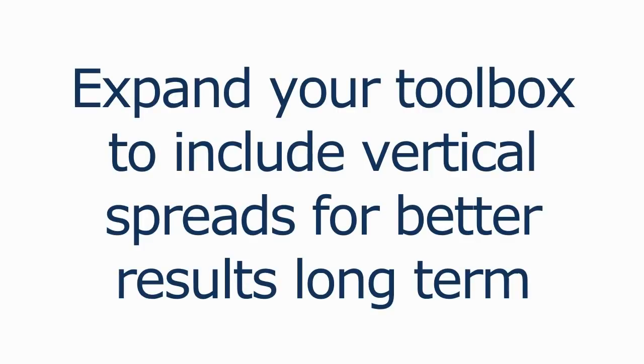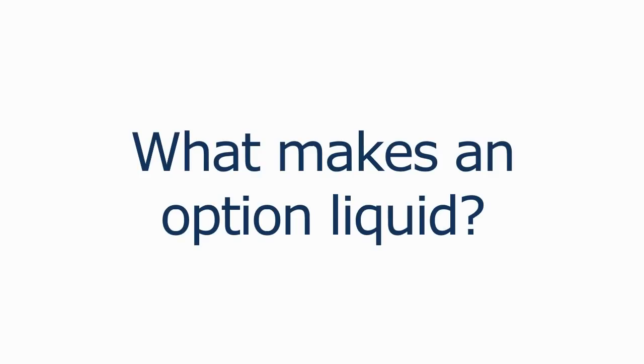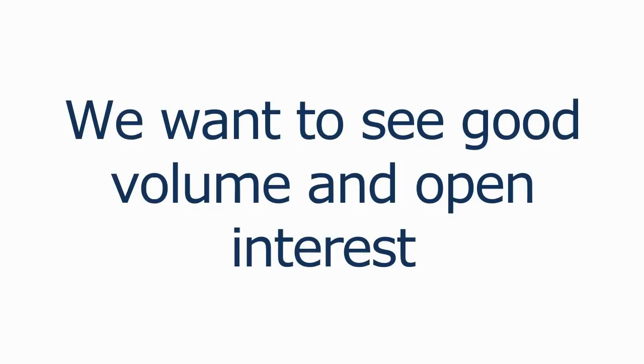Question 4, is there enough liquidity in the options? Now, there's no worse feeling than finding yourself stuck in an options trade without being able to get out at a good price. And this can happen when you're trading products that don't have good liquidity. So what makes an option liquid? Well, we want to see good volume and open interest in the options that we're trading.